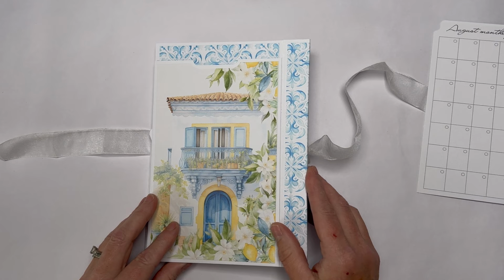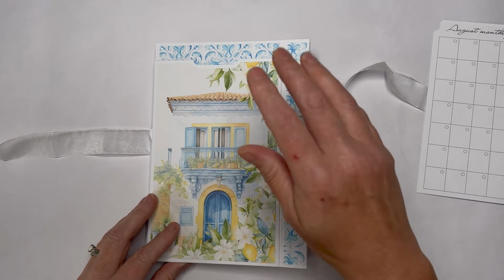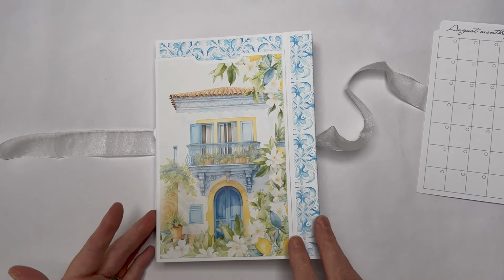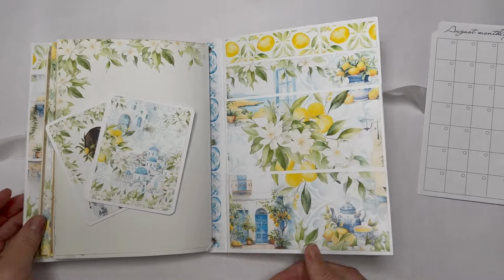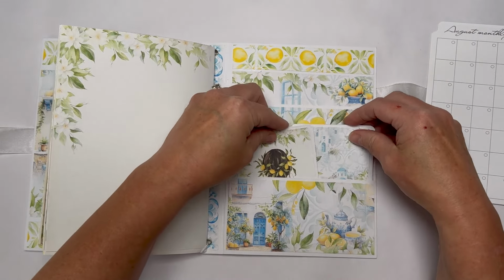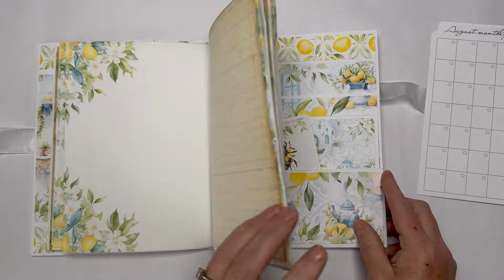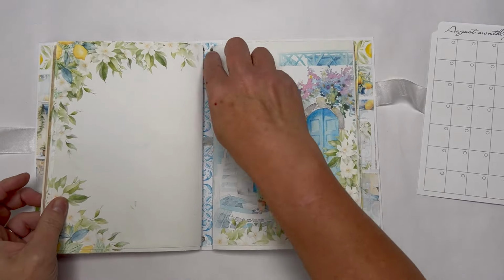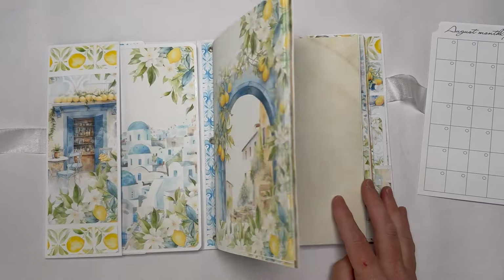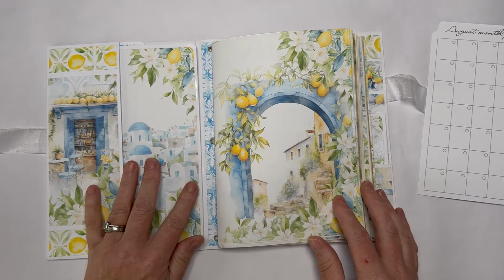I haven't put anything in it yet, so I've still got to decorate it and complete it, but I just thought I'd show you how beautiful these papers look as a journal, because it's a bit of a different theme, and I thought you might need to see a journal finished. Look at the beautiful blue in the background peeking through there. It's just delightful. It really is a beautiful journal.